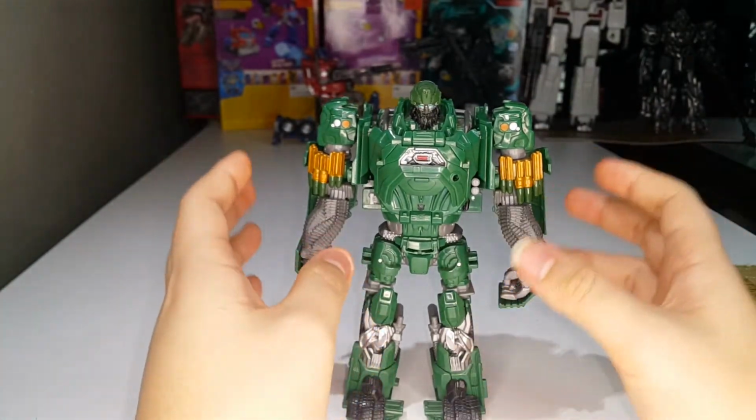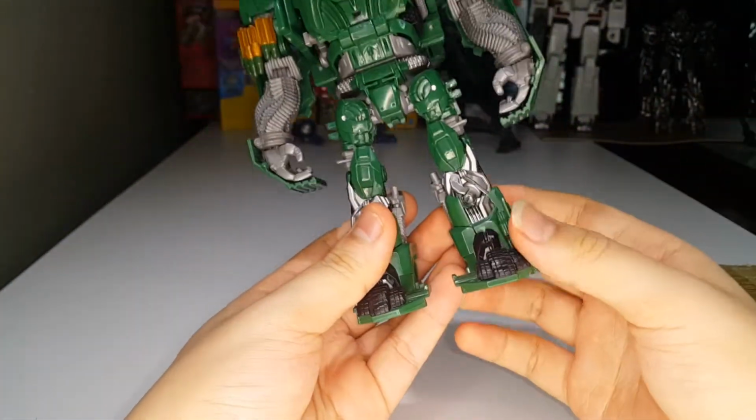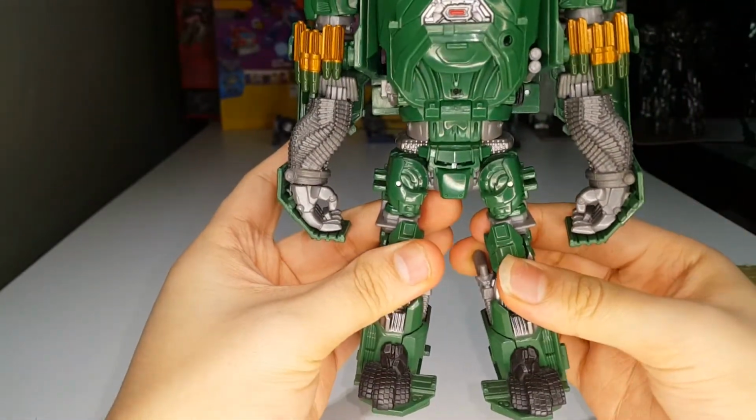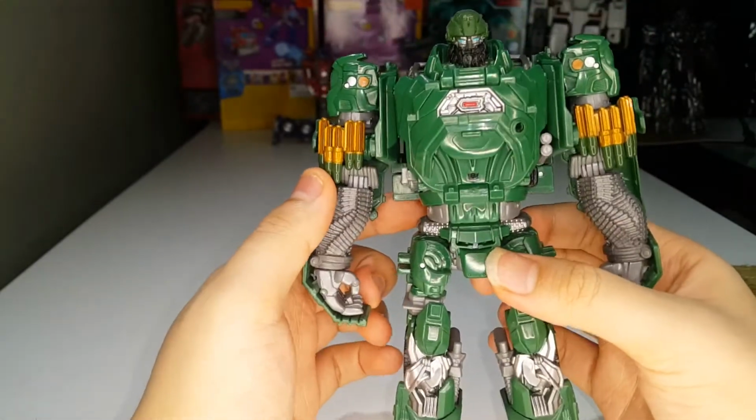Wei Jiang fixed that by giving him the gut and making the wheels transform into the feet themselves. That was a pretty cool concept. I wish I had that figure, but I couldn't find it anywhere. So yeah, but really cool. I quite dig the design.